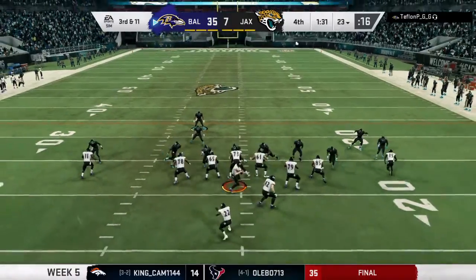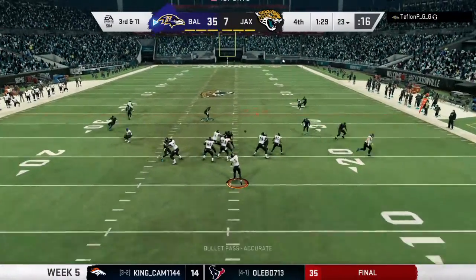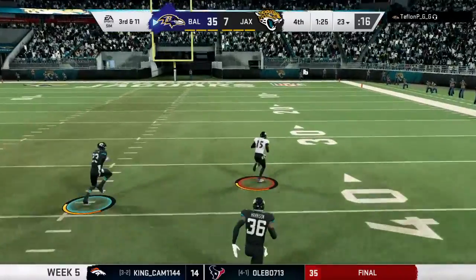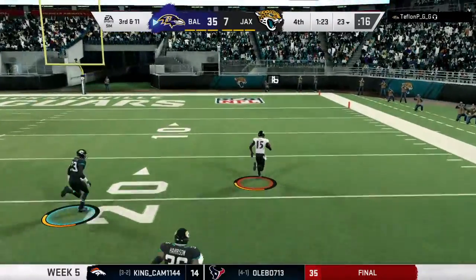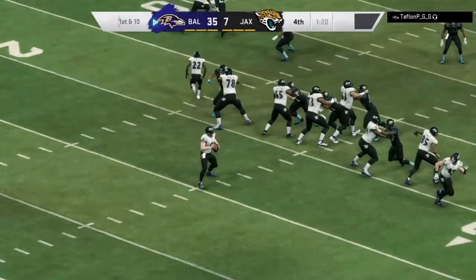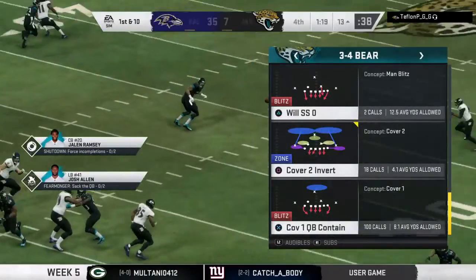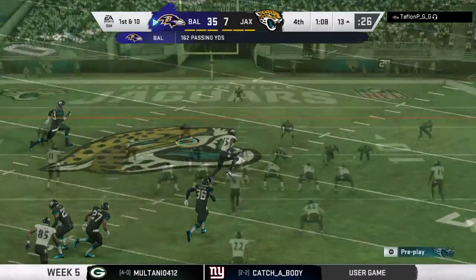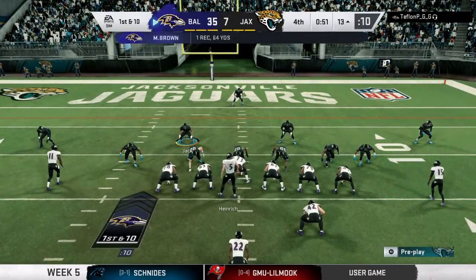44. On 3rd down, he'll drop to throw. He gets it to Brown. Complete. The 40. The 30. A big play there on the catch and run. 64 yards. Excellent execution, and now they're set up nicely. Are they ever? Red zone?